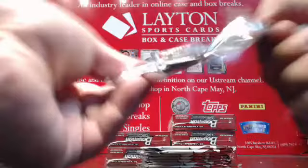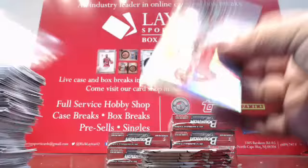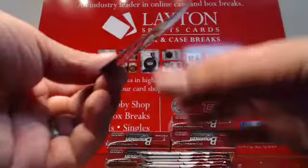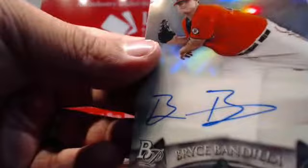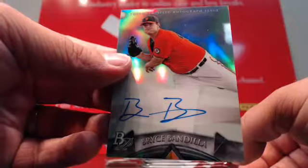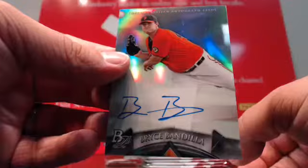Nada. There's another one for the Giants. Good God. Giants owning this break. On-card autograph of Bryce Mandia. It's a hell of a name. Or Bryce Bandola. Actually, I like Bandola better. It goes better with Bryce. Bryce Bandola. He's a Bohemian. Bohemian Bryce Bandola.